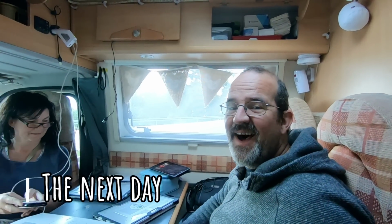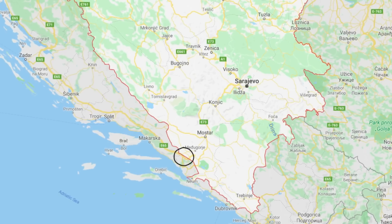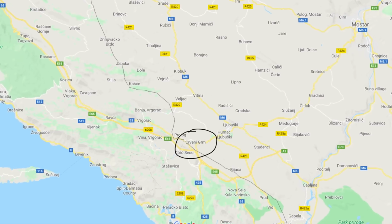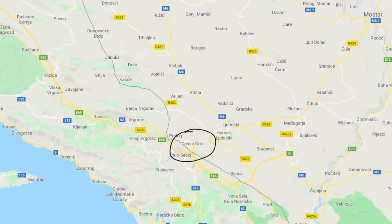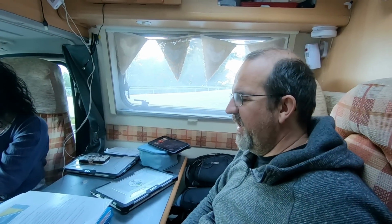Well, it's our last morning waking up in Croatia. Whoop, Croatia! It's been fun. So today, hopefully, if all goes according to plan, we're heading over to Bosnia. And we just want to talk to you about what we do before we do a border crossing. This is the first one outside the EU.